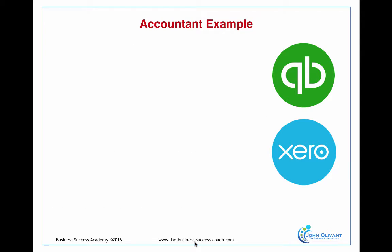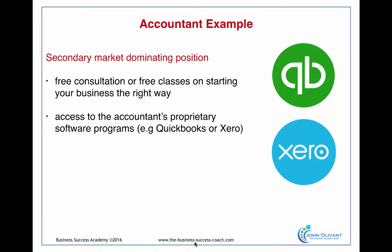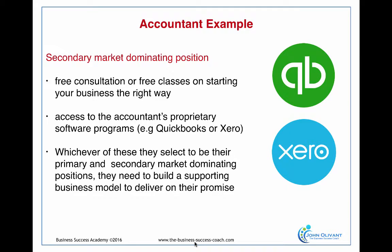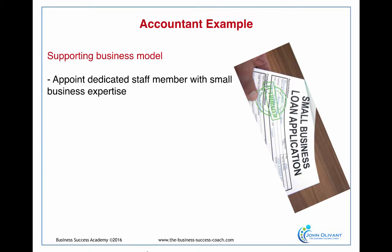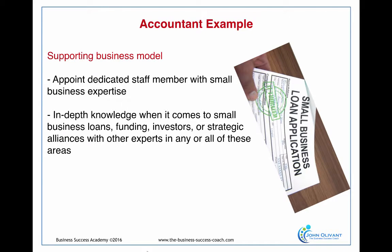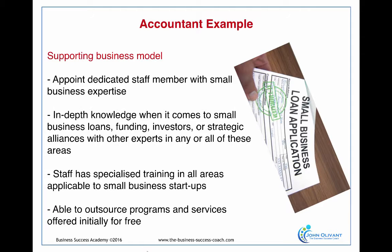Their secondary market dominating position may be free consultation or free classes on starting your business the right way. Access to the accountant's proprietary software programs, for example QuickBooks or Xero. Whichever of these they select to be their primary and secondary market dominating positions, they need to build a supporting business model to deliver on their promises. So in this case, the accountant's supporting business model may appoint dedicated staff members with small business experience, have in-depth knowledge when it comes to small business loans, funding, investors or strategic alliances with other experts in any or all of these areas. He will also make sure that staff have specialised training in all areas applicable to small business startups and be able to outsource programs and services initially offered for free.